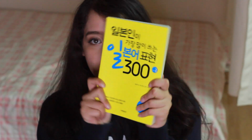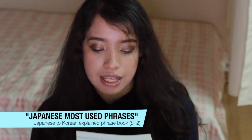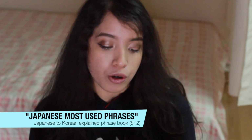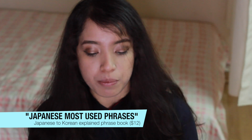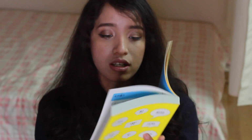Here is my bag. First book I'm going to show you is this book. It is called 일본인이 가장 많이 쓰는 일본어 표현 300 Volume 2. This is a Korean book made for Koreans to learn Japanese, but it's actually pretty good. It's separated by days. I think it's about 5 expressions per day. So this is the first page. You can see it says day 1 here and then a page here.